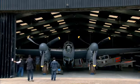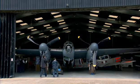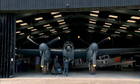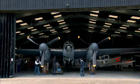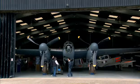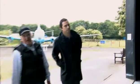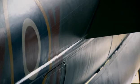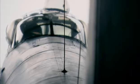It's pretty amazing, isn't it? Incredible. What a machine, eh? Wow. Edward Barber and Jay Osgerby run one of Britain's leading contemporary design companies. Today, they've come to see a groundbreaking piece of aviation history. One which rewrote the rule book.